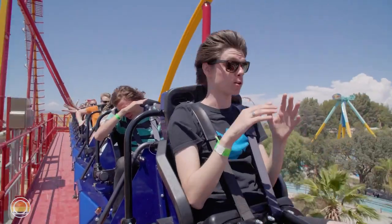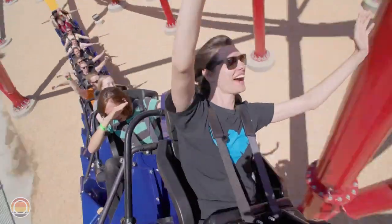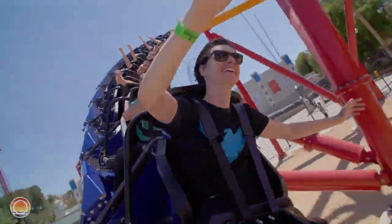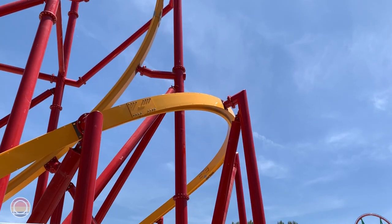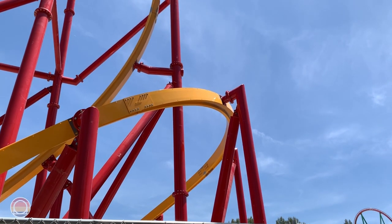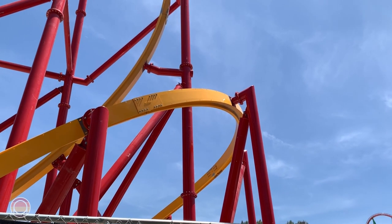In the middle of this high bank turn, though, there's an amazing hand chopper. So if you've got your hands up in the air, it might seem like you might hit a support or two. Don't worry, you won't, but it might freak you out just a little bit. Following this, though, is the beginning of the end, the finale.